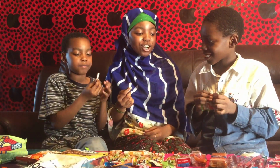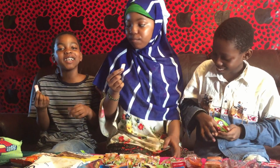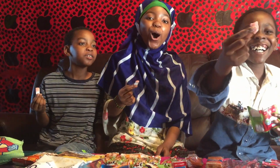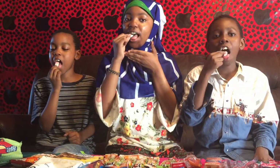So now it's Jabril's turn. He put his whole thing in there to get so much of the dip. He's trying to get more than me and Hasna. Yeah. I think I did. Okay. Whoa. It's all covered, guys. So now we're going to be trying it. Three, two, one. Bismillah.